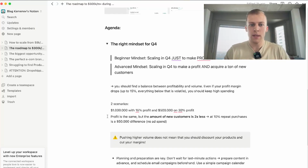So my point with this is that you need to find a balance between profitability and volume. Like, even if your profit margin drops, and up to 15% it's okay, if you fall below that, it's a little bit volatile and risky, you should keep the high spend and volume. There's 2 scenarios. You can be low on revenue and high on profit margin, or you can scale higher in terms of revenue and still keep a decent profit margin.